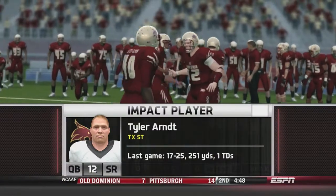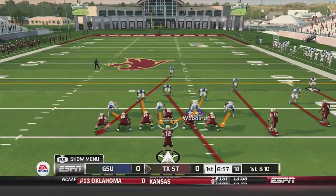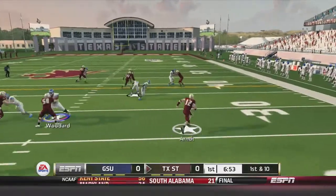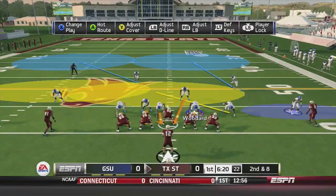You can see Tyler Arndt is the impact player for Texas State. 17 for 25, 251 yards and a touchdown in last week's game. And the Texas State Bobcats will get this game going on offense. And on the first play, Arndt on the read option. He's going to take this one himself. Breaks that tackle, gets the first down, taken down by the ankles around the 40-yard line.